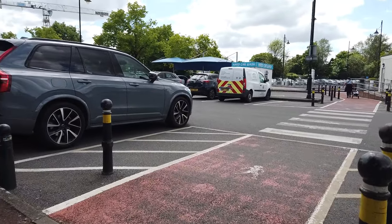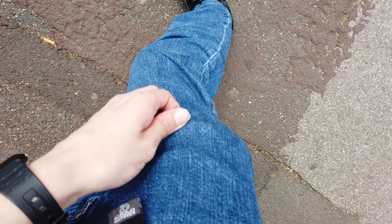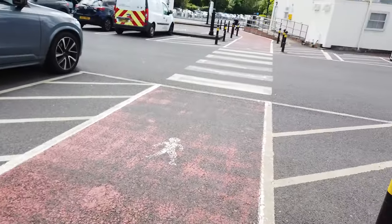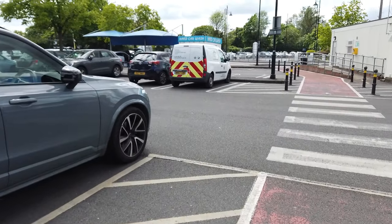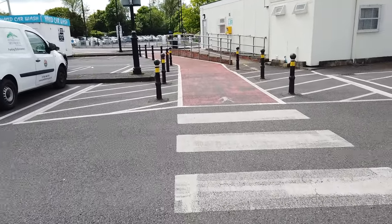Oh no, I just realised something. I've got some stains on my trousers. Oh no, I should be a dad, shouldn't I? I should be a dad.